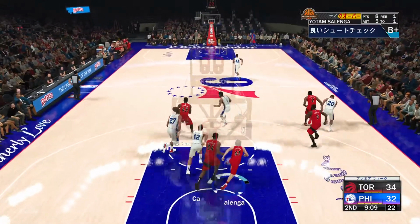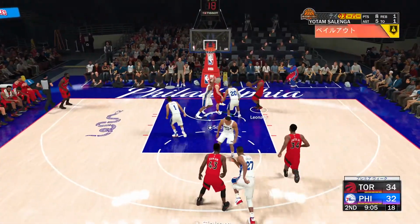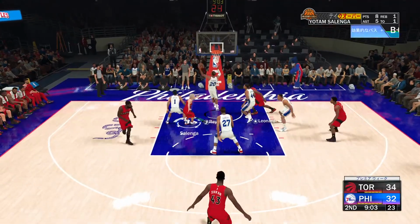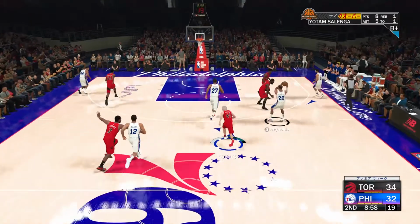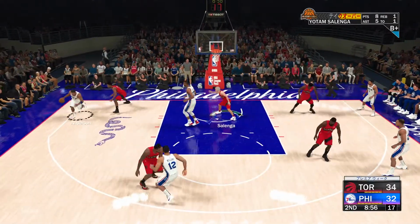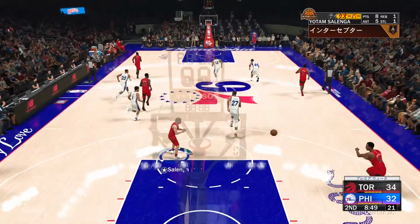That one doesn't go. Excellent D there from Jr. He dishes it to Leonard. The shot misses. That's the kind of D you need when he's got the ball near the hoop. They were all over. Pass to Gobert. And stolen by Jr.